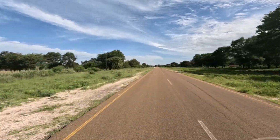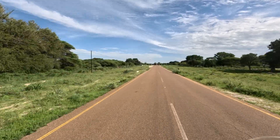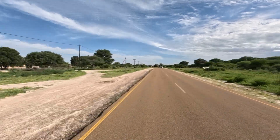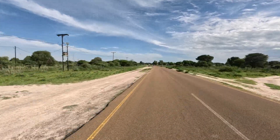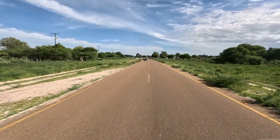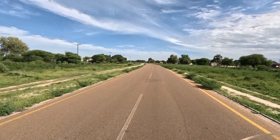Alright, we're just coming into Nokaneng, 108 k's in from Sehitwa. Saw an airstrip sign, which of course we're curling our way up the western edge of the delta. Mine is the sort of southwest corner, I guess, and where I'm going to end up in Shakawe would be the northwest part of it.